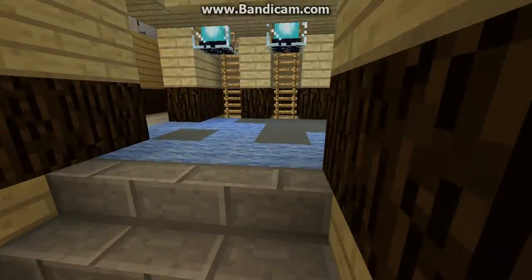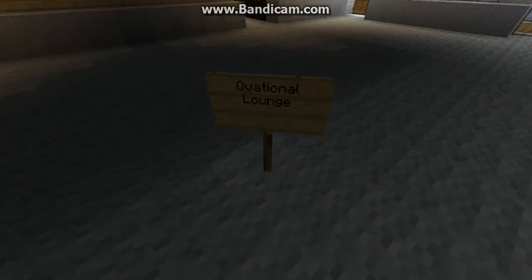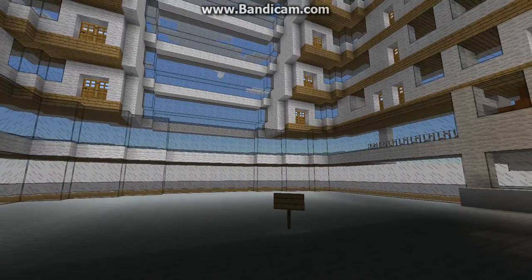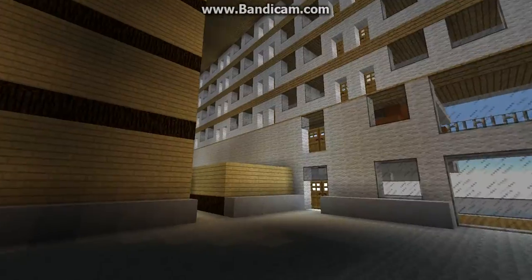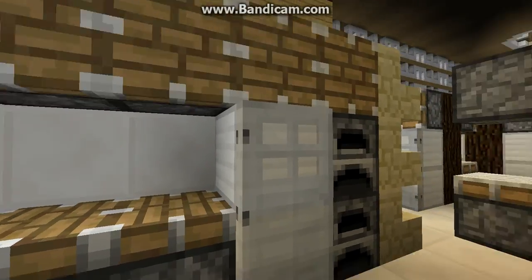So now we can go up to deck 4, which I have mostly finished. This is where the Ovational Lounge is going to go, which I put all the pressure on Jaden if it doesn't look bad. If it looks bad, then go yell at Jaden, because I'm giving him full responsibility for everything. He's going to be doing everything in this area. So go yell at Jaden if it's bad, not me. But knowing Jaden, it'll probably just be awful.